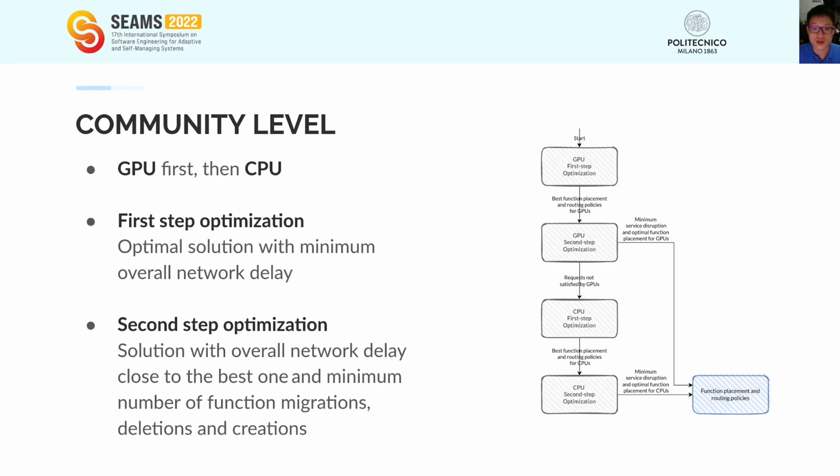So, how does the two-step mixed integer linear programming work? At first, we used only the first step optimization. The objective of the first step is to minimize the overall network latency. However, this can potentially lead to many function creations and deletions, which can affect service quality. Furthermore, we noticed that many solutions were close to the optimal one, but were characterized by fewer disruptive operations. So we decided to add a second step, whose objective is to minimize the number of disruptive operations while maintaining an overall network latency similar to the one achieved in the first step.